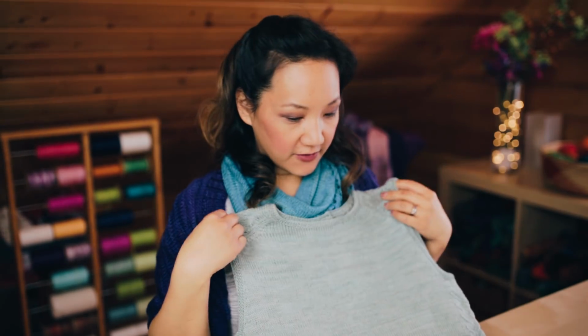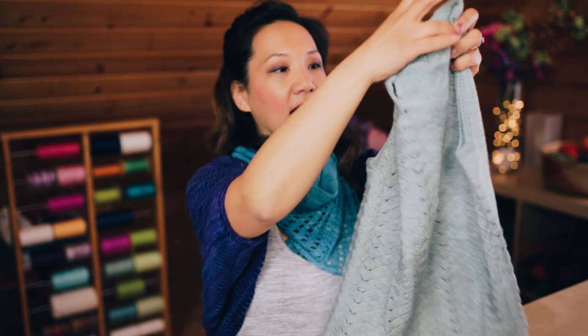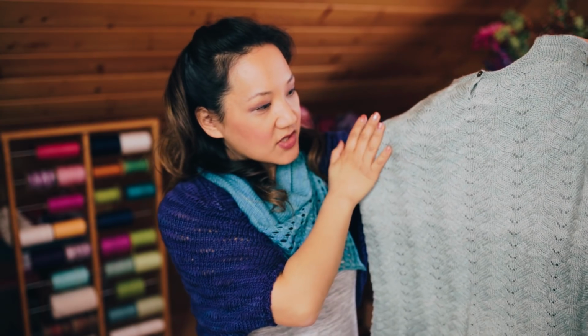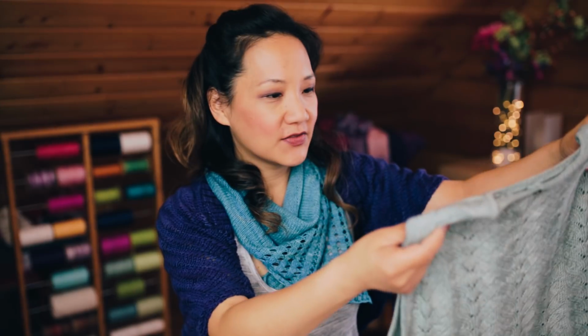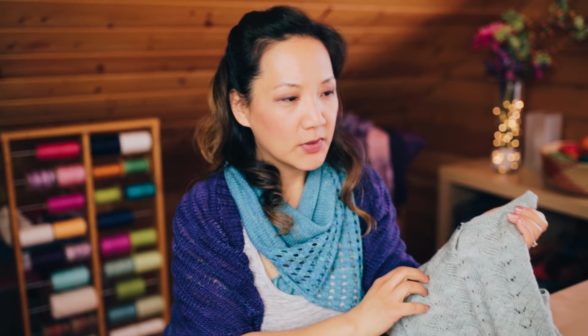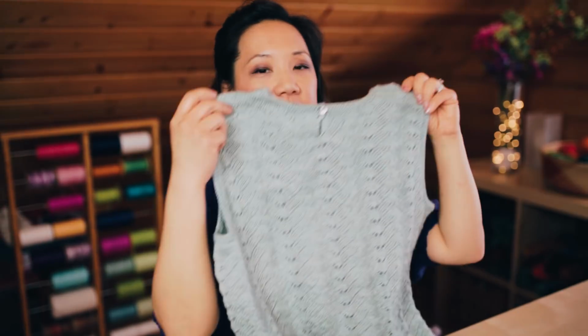You can see the front is very plain, kind of stockinette, and then the back has this beautiful lace pattern. When I was pulling this piece out to give to the model, I was confused for a bit. She put it on the right way, with the button in the back, but when I saw it, I thought all the patterning was meant to be on the front. So I said, we should flip it around and shoot it that way. So we flipped it around and she shot it with the button on the front.